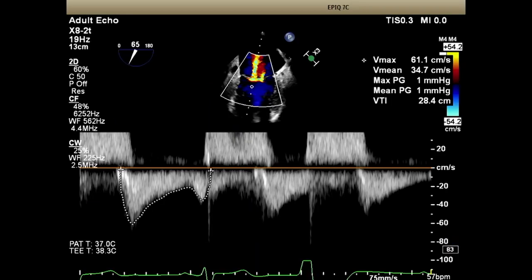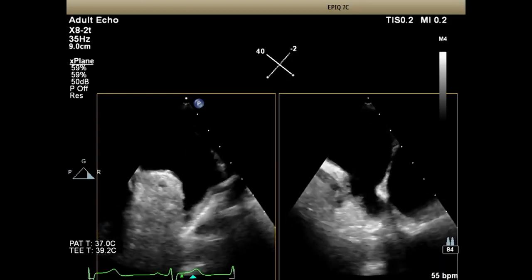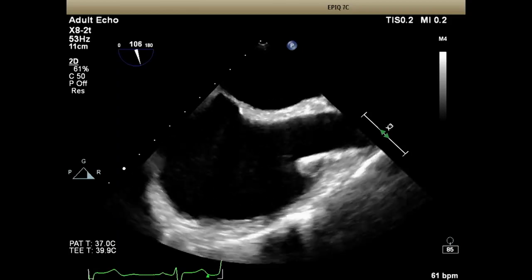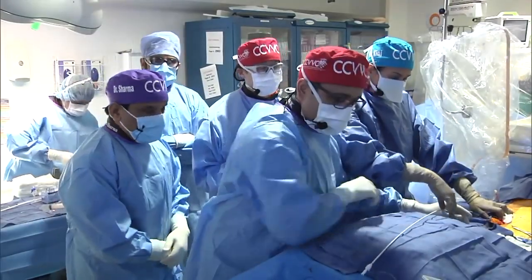How much does he weigh? With a baseline mean gradient of 1. So we need to make sure the patient doesn't have... Give 1,000. And we're ready for transseptal. All right, so we are all ready to start.